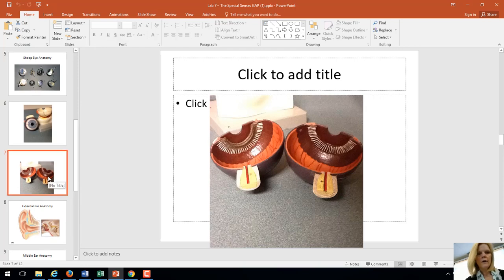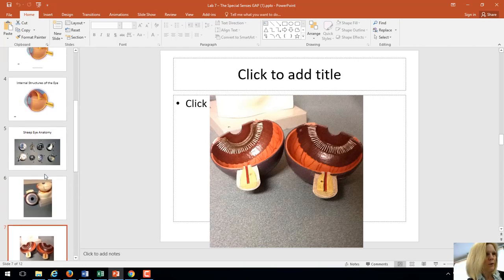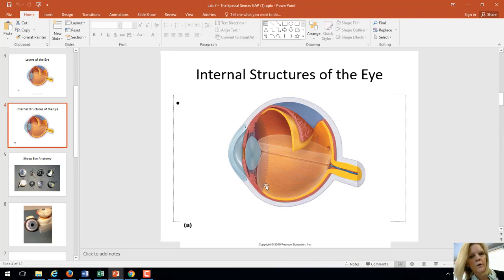So then we talked about that. Now on the back of the retina are some special structures you need to know. So there's this kind of brown circle. See that small brown circle on the back there? That is called the macula lutea. Macula lutea. So it's yellowish in color. That's where it gets the lutea name, but macula lutea.